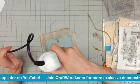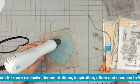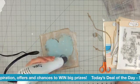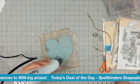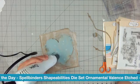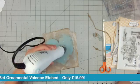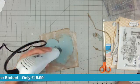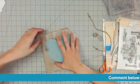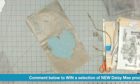Lynn Kirk has asked, does this dry quickly? I hope you can hear me. Yes, it does. On MDF, the MDF absorbs the moisture very quickly, and you'll find in no time you'll have a dry piece to work on, particularly if you're stamping. There we go. I think we're almost done. I'm just making sure those water droplets are as dry as possible. So Lynn, I hope you heard my answer there, where I answered your question. If not, do shout and I'll answer again.